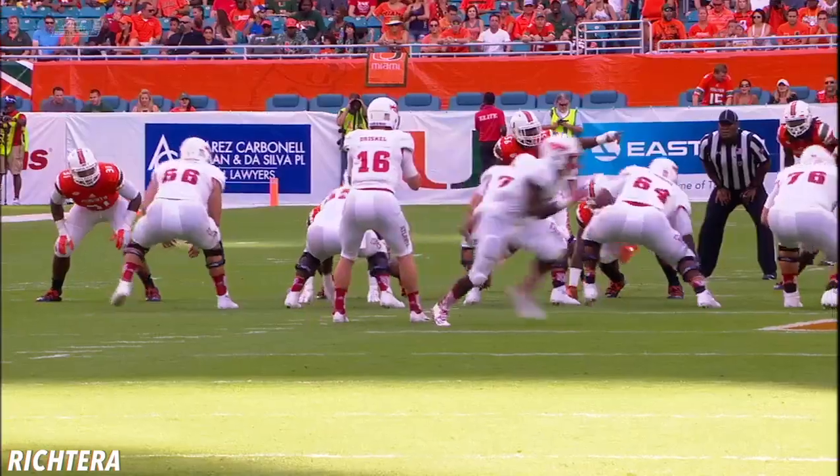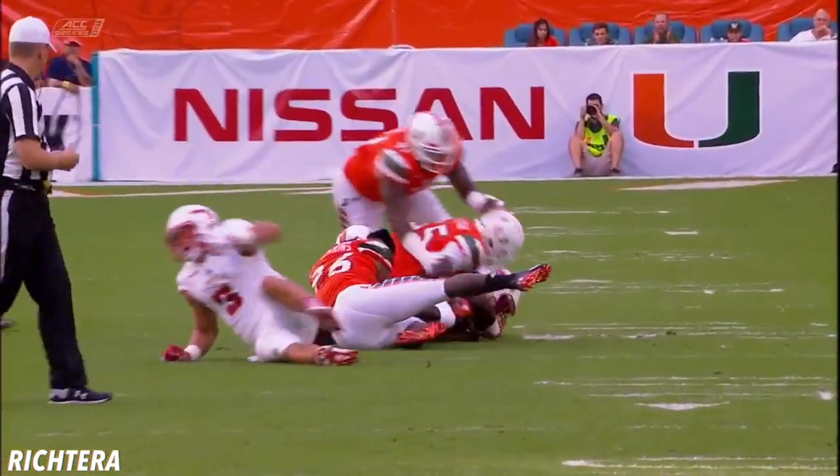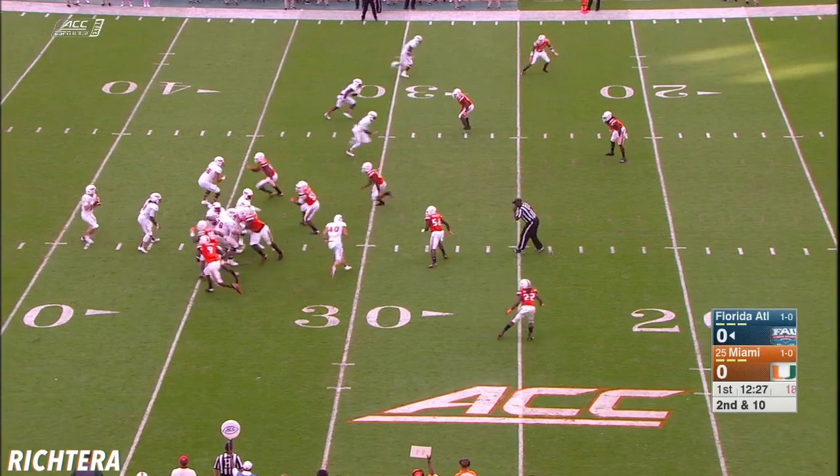And watch Rashawn Jenkins, the free safety on this play. He fights through the receiver. He does not allow the receiver to block him, and he gets to the ball carrier and gets him down. That's what you have to do. You cannot let these receivers block you on the outside. The defense has to be on the lookout.